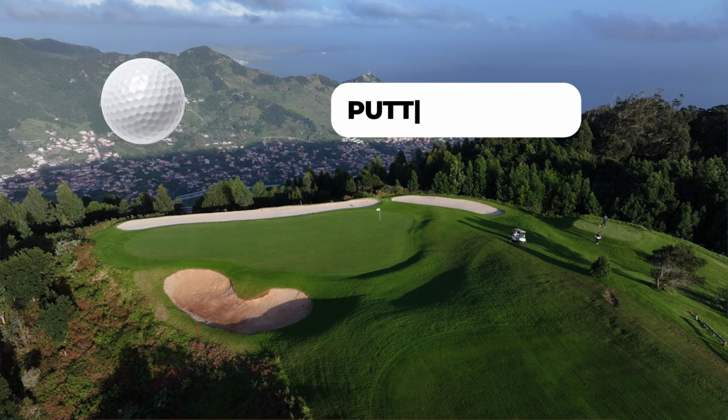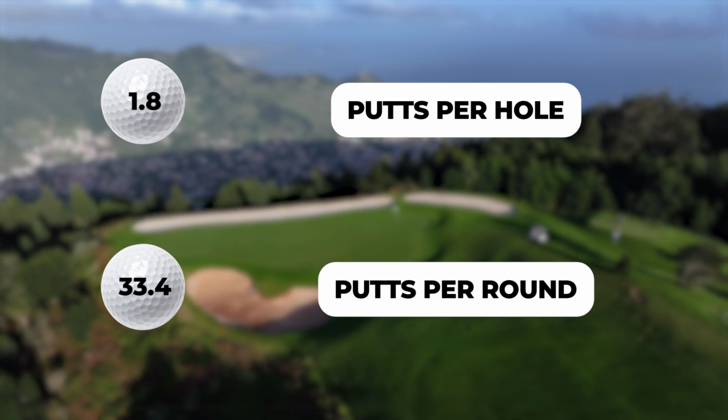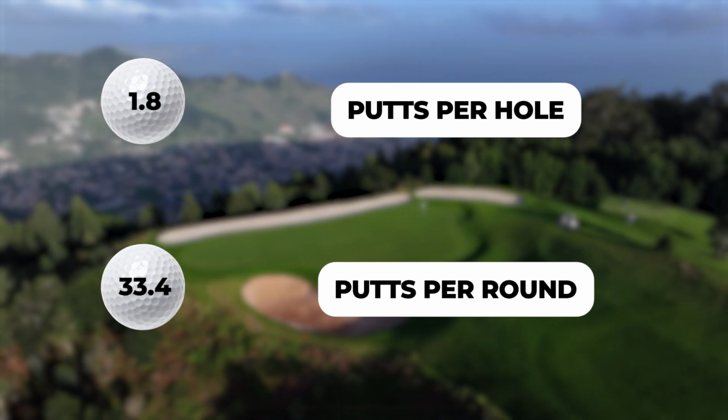So if you put that all together, it's 1.8 putts per hole and 33.4 putts per round, which might feel like an achievable number. I hope it does, because it's something you need to do to break 80. But it's there or thereabouts. You don't have to be too far off 2 putts per hole to break 80. An up and down here or a really stiff approach shot there is a 1 putt, and it brings that average down a little bit. That's all you're having to do here. You're not having to rake in 100-foot putts all the time.